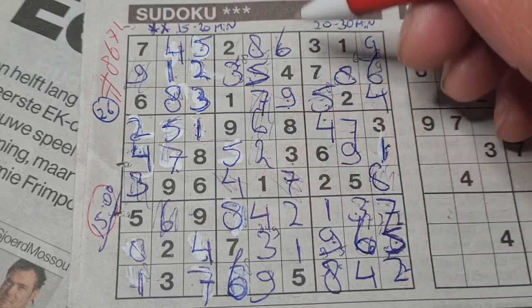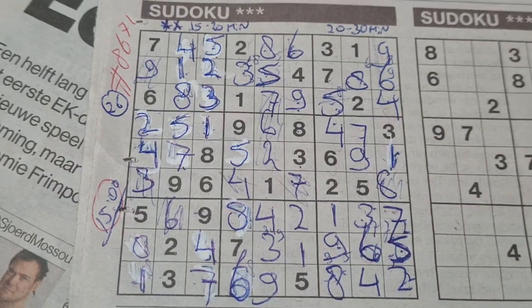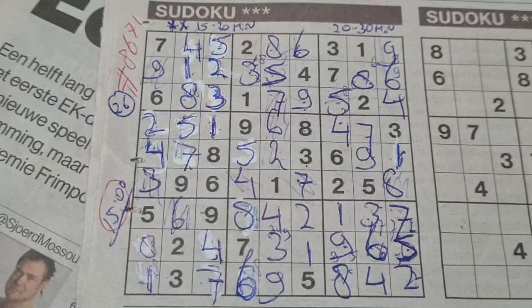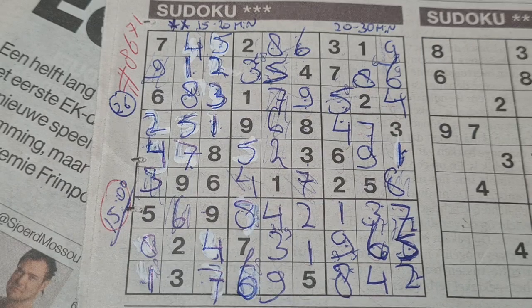Alright. Double checked. Well, I hope the next puzzle has no errors, otherwise I will lose a lot of time with correcting those numbers, but we solve it again.